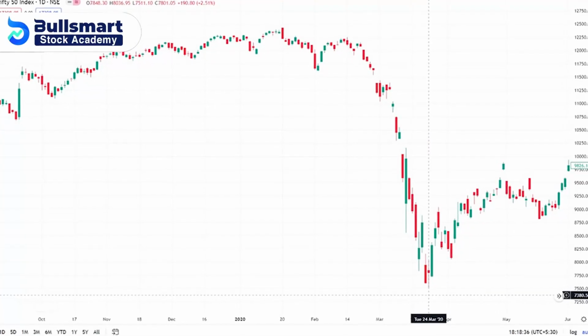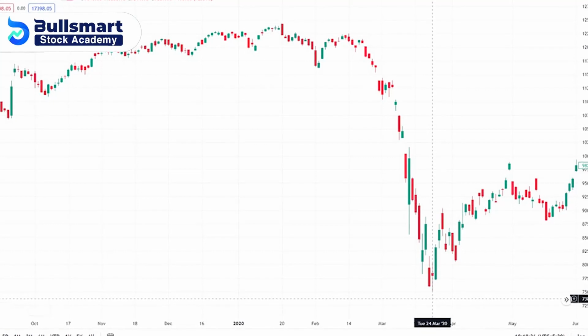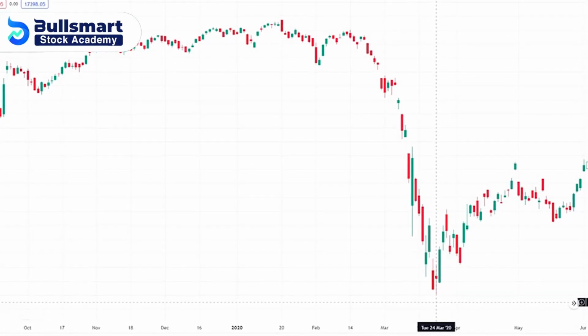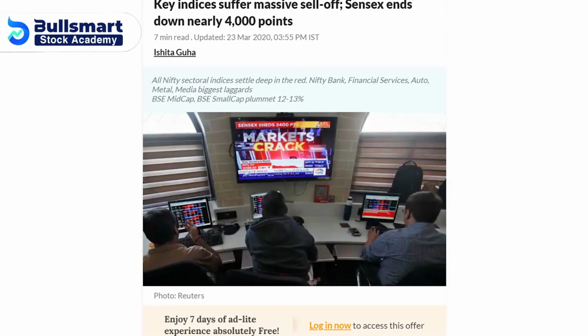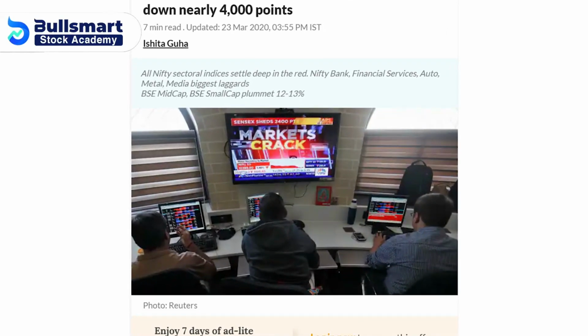Now, let's take a look at a real example with circuit breakers in action. In March 2020, the coronavirus scare resulted in the Nifty 50 crashing by 10% in the early trade. This triggered the circuit, resulting in trading being halted for 45 minutes. This was the first time the Indian market had been halted in 12 years. But once trading was resumed after the markets were put on hold, the Indian markets recovered.